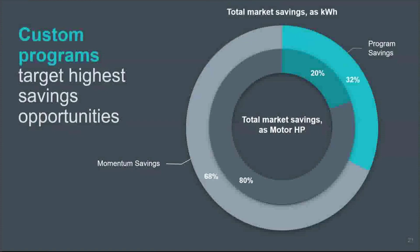So in this next donut chart, you see that program incented motor horsepower actually produced 1/3 of the overall energy savings from motor horsepower that adopted ASDs in the past 6 years. So even though programs only touched or incented 1/5 of the market, their overall energy savings impact is close to 1/3, which is really exciting.